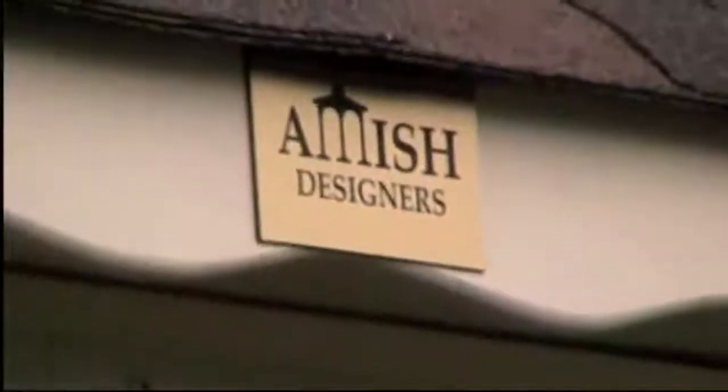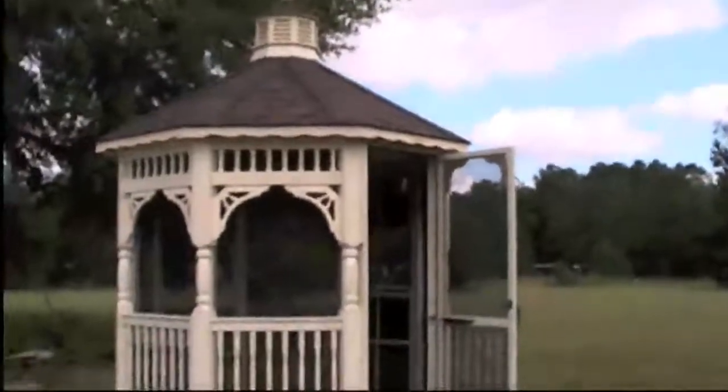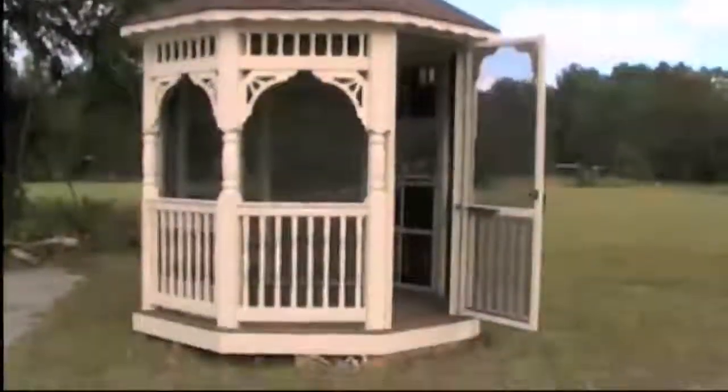Good, good. Jim, we're inside a demonstration model of a gazebo that was built by Amish Designers, so why don't we start off by having you tell us all about Amish Designers? Well, Amish Designers' manufacturing plant is located in Amish country in Lancaster County, Pennsylvania. The manufacturers have been building fine quality gazebos for about 25 years now.